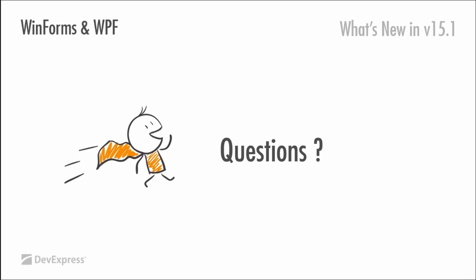Let me see what else I can quickly answer here. Will the WinForms chart designer enhancements be available in WPF? Obviously, if we do it for WinForms, it makes sense for us to do it for WPF as well. There's just a single chart team, so they have to streamline their work and schedule it. So I would say it's probably going to appear in WPF. I can't guarantee it's going to be there in 15.2.